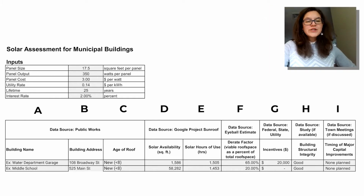And I want to draw your attention to the public works column, column C, where we have age of roof. That was a key consideration because you want to look at buildings with newer roofs so that you don't have to replace the roof in order to put the solar on top, as a first pass. And so this is an example of two buildings that we have, the water department building and the middle school, with really pretty new roofs. So you want to think about how new the roof is, because the newer roof will be more readily accessible and more available to put solar on.